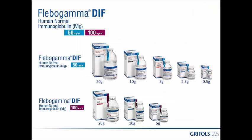So Flebogamma DIF is available from November 1st under the new supply arrangements. Available in both 50 milligram per mil and 100 milligram per mil formats. In the 50 milligram per mil concentration, we have 5 volumes: the 20 gram, the 10, 5, 2.5 and 0.5. In the 100 milligram per mil, we have the 20 gram, 10 and 5 gram. All of these products have an expiry of 2 years, to be stored at less than 30 degrees Celsius, protected from light and not frozen.